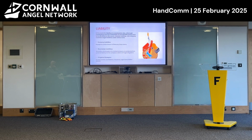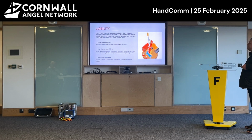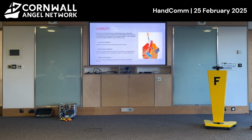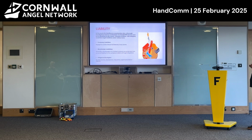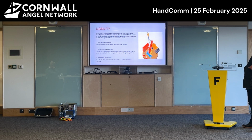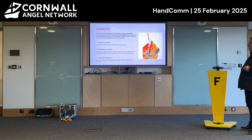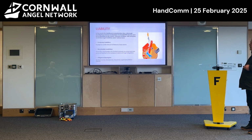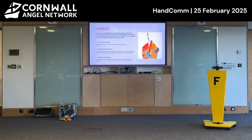With regards to liability, in the event of a fatality on a construction site, a thorough investigation must be conducted. If a HandCOMM device was to be identified as the cause, however unlikely, the company could face legal liabilities under various laws. The company itself can face negligence and/or breach of statutory duty claims. Generally, shareholders of a limited company are protected from personal liability for the company's debts and legal obligations. We have a number of mitigation strategies to protect ourselves from this: quality control, compliance, insurance, and legal consultation. And we've got a very comprehensive SWOT analysis attached to our program, which is available on request.